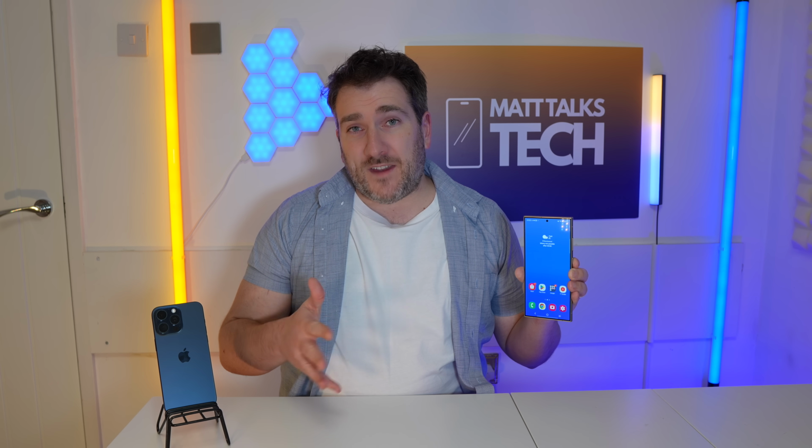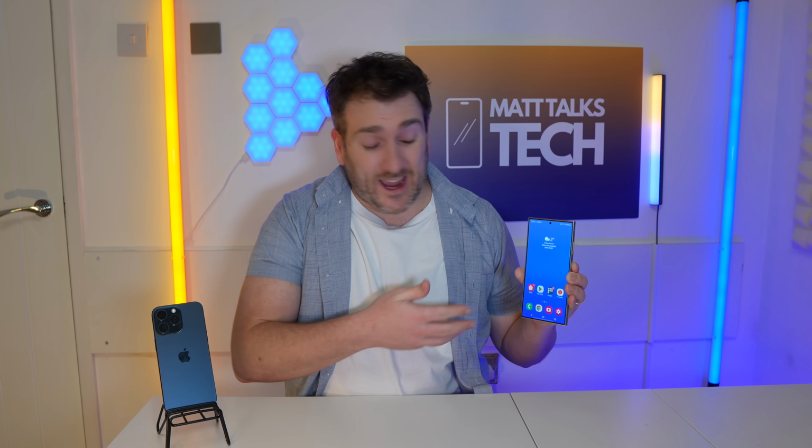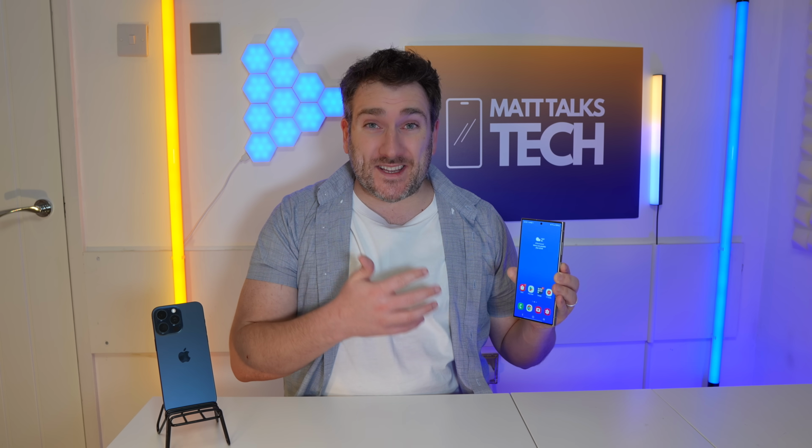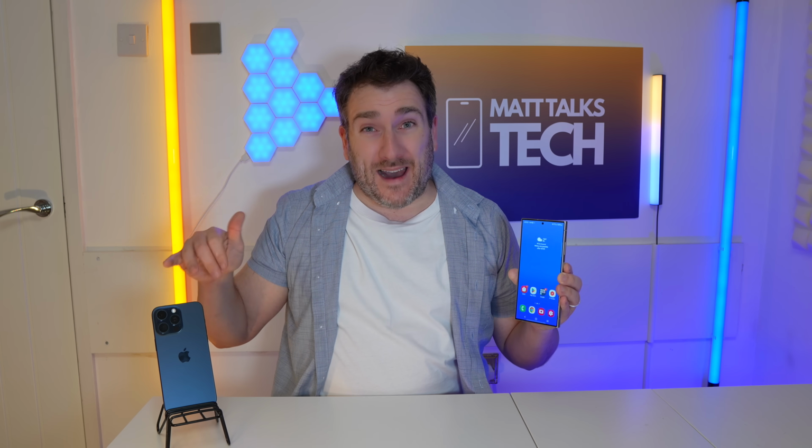Now, for my thoughts, I think it is great that we're going to get those brighter displays, because I've got a Galaxy S24 Ultra right here, for example, and I have noticed it does output a brighter display than what my iPhone 15 Pro Max actually gives me.